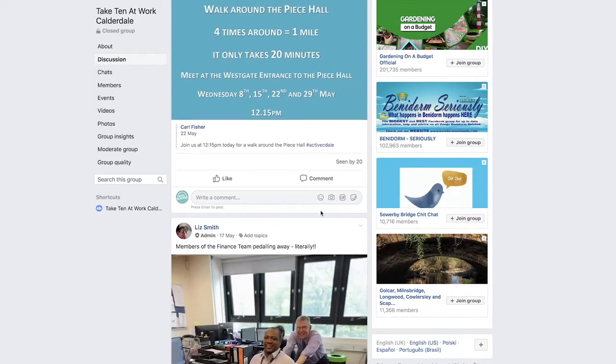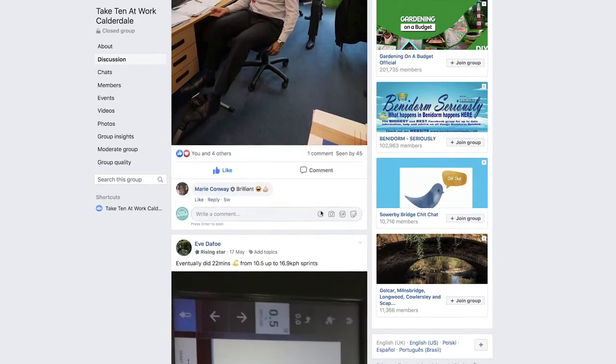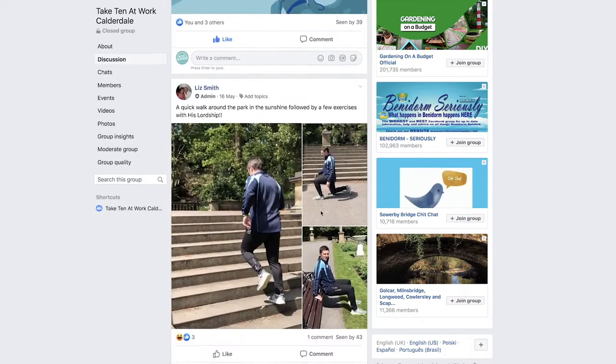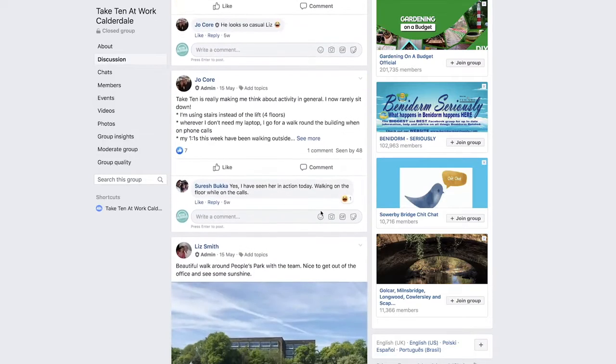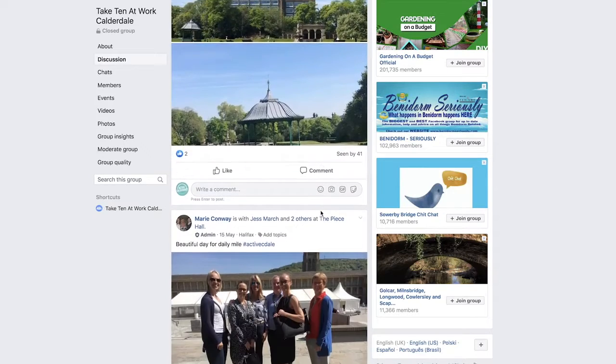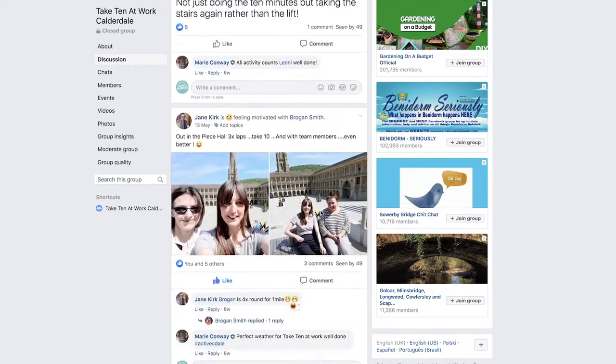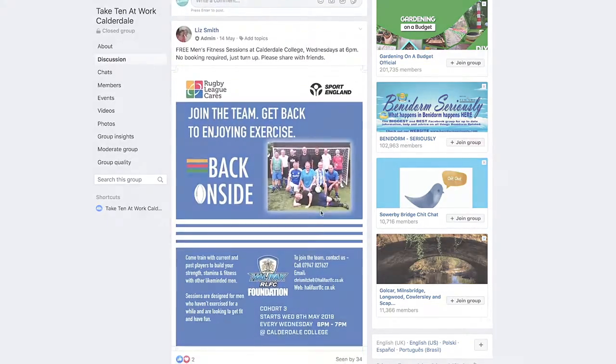I've had somebody put a post on about how the steps on their Fitbit have increased by 25% from last month. And then other people have been putting comments on like taking the stairs every day now, as well as doing the Active 10. So it's great to see that people are sharing some of that.